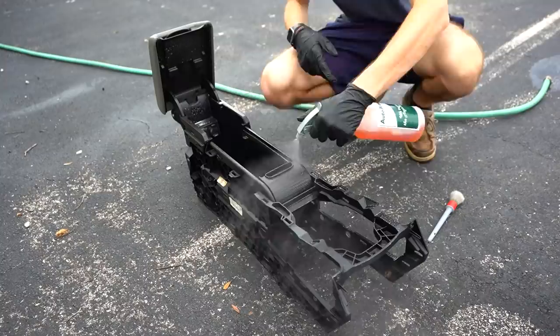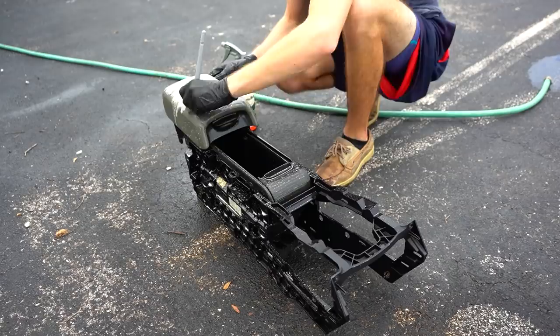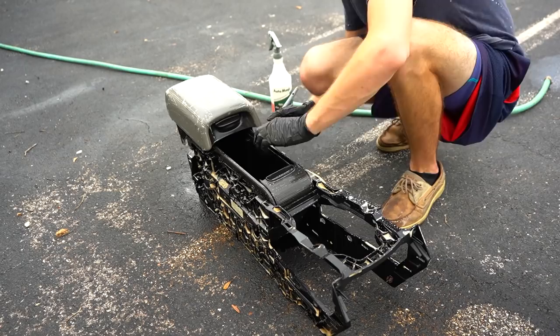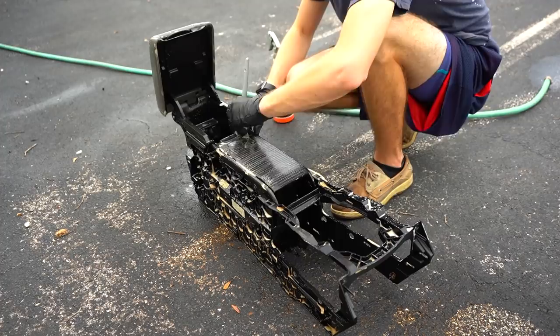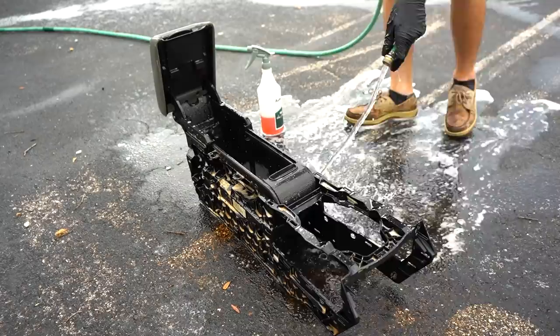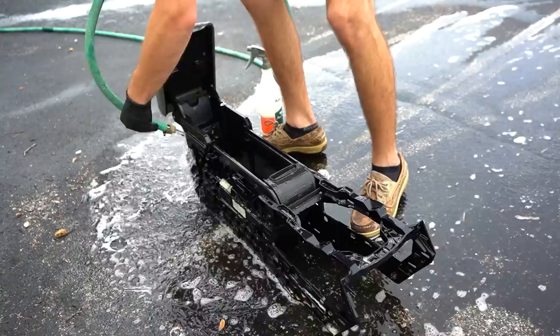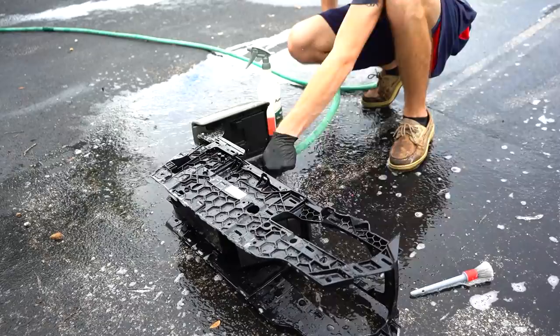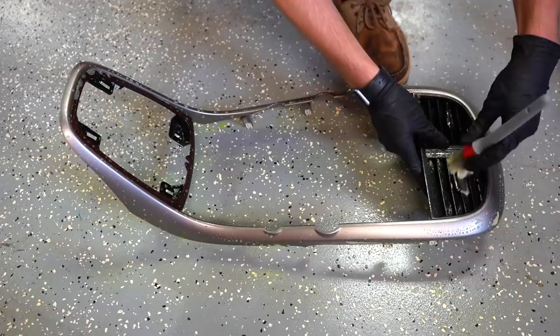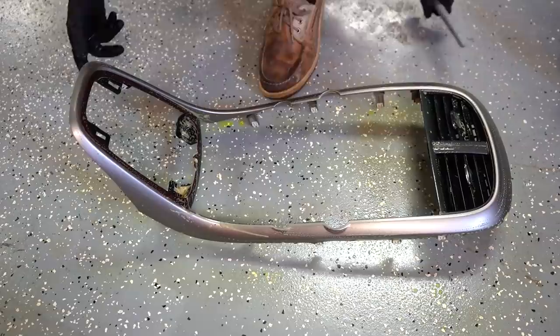Once we got all the plastics off the center console, we realized the best way to clean it was to take it outside and use a soft detail brush, some all-purpose degreaser, and a water hose to get in all the small cracks that were all behind the plastic. Clean the rest of the interior pieces that we took out. I'll be using some all-purpose cleaner, a soft detail brush, and a microfiber towel.